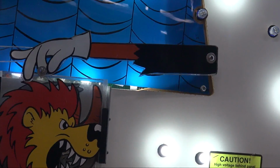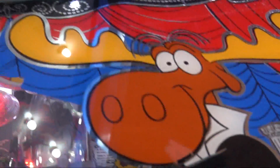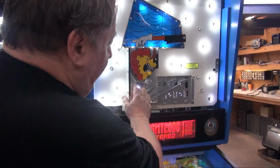Hey, Rocky, watch me pull a rabbit out of the hat. See? So that was rubbing, and it rubbed all the paint off of his nose. Now, why couldn't he have fixed it the right way? What was the problem? So anyway, we have to get 3 new cards.